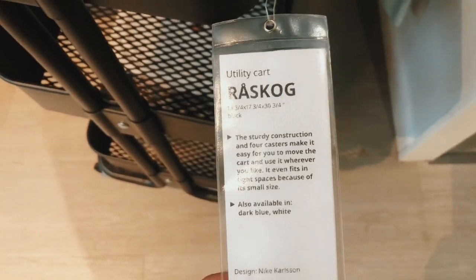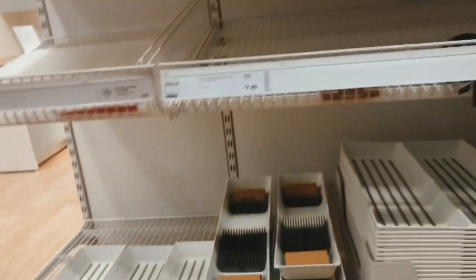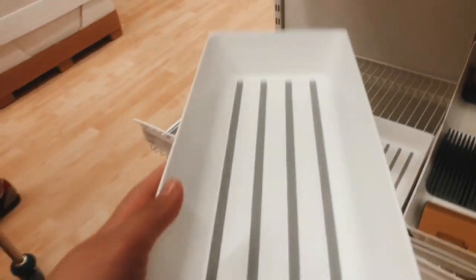This is what it's called, just in case you come to Ikea. I'm just looking for kitchen stuff because I have most of my dorm essentials from last year. So we're in the kitchen area, and I kind of like this to put my forks and silverware in the cabinets. So I'm gonna get this.